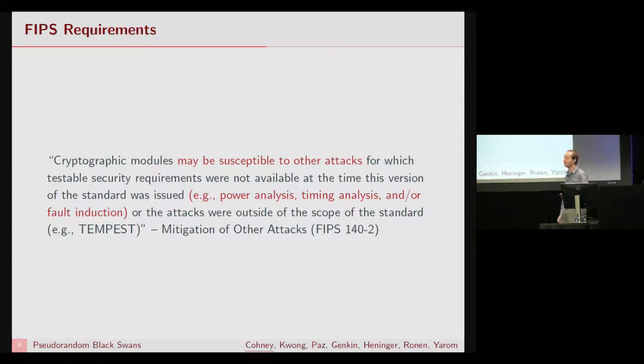This is not entirely surprising given the way that FIPS models side channel vulnerabilities. In prior versions of FIPS, so 140-2, which up until September of this year was the most recent version, they actually allow cryptographic implementations to be vulnerable to side channel attacks while still remaining compliant. The language that they use is that cryptographic modules may be susceptible to other attacks and then go on to list the set of attacks, but they say that they're outside the scope of the standard.